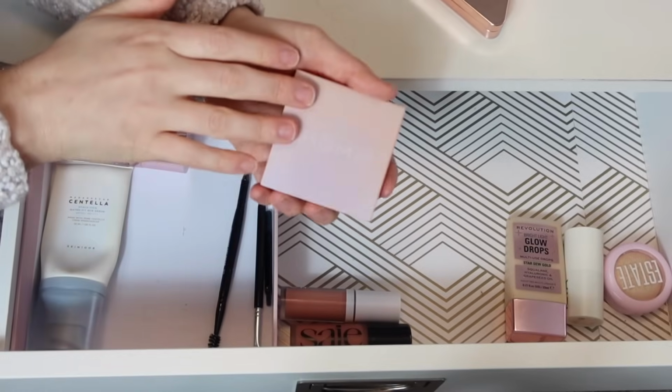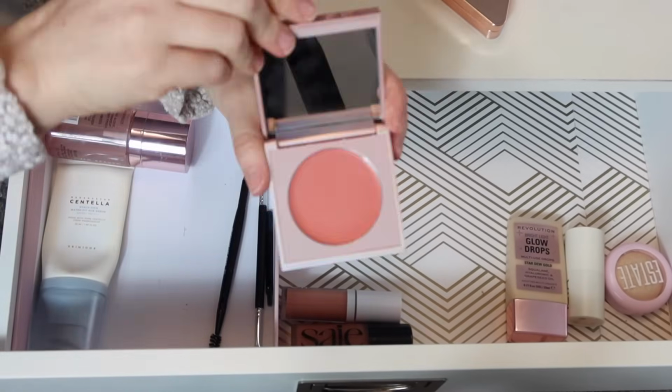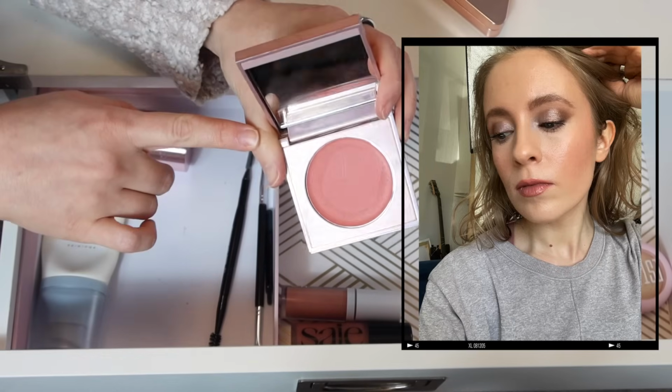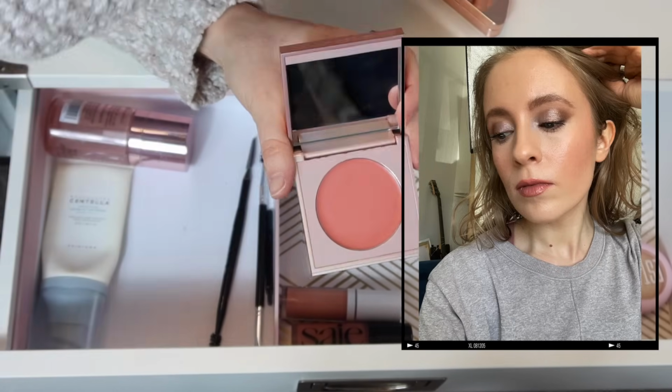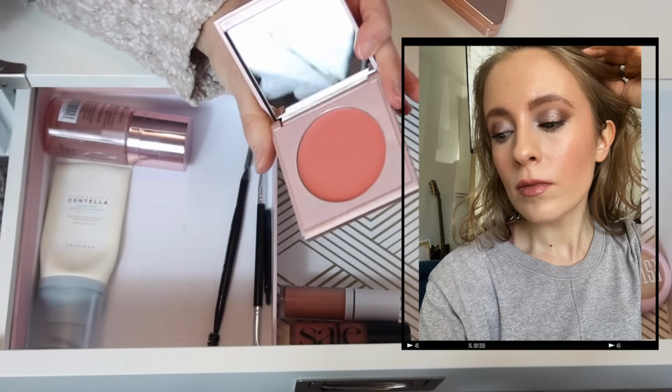I tend to prefer cream blushes in a compact. This is the Sigma Cream Blush in Pashmina. This is another really nice buildable cream blush, similar to these other two, where you don't really have to worry too much about going overboard with it because it's just very forgiving.